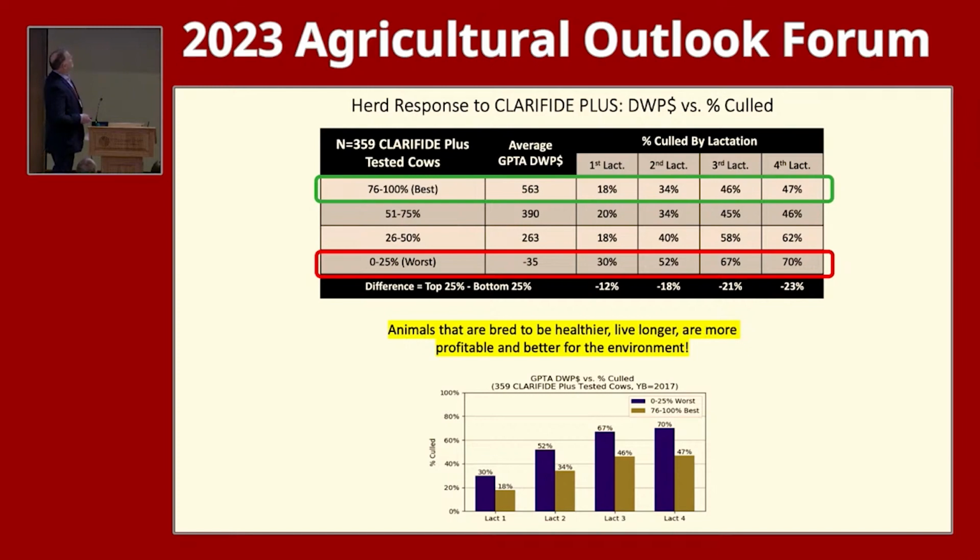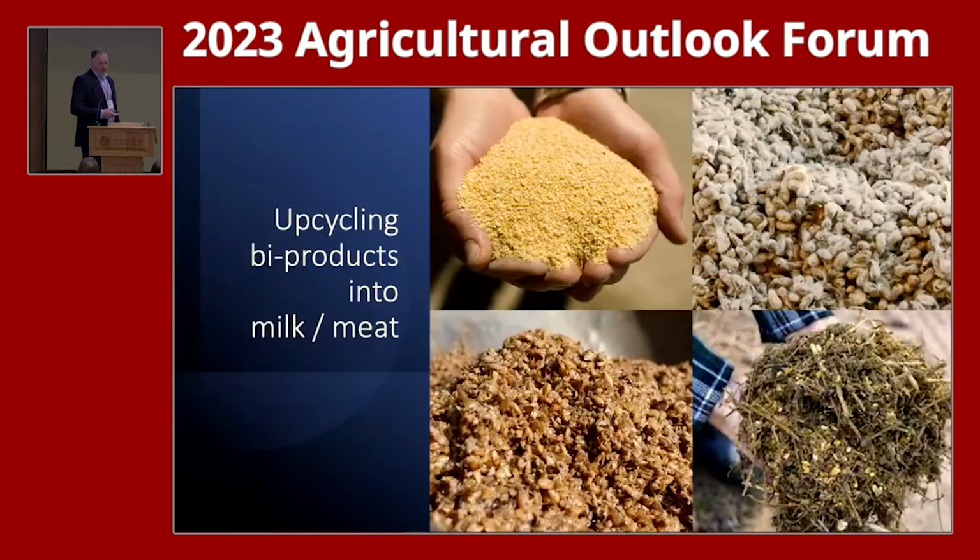So the statement right there in the highlighted green: they're bred to be healthier, live longer, and they're more profitable. And I would argue better for the environment. Then we take that cow and we upcycle these nutrients that I shared before, right? 10,000 tons. All the stuff that would otherwise get thrown away, we put it in a TMR with our homegrown forages, and we have a recipe for success.